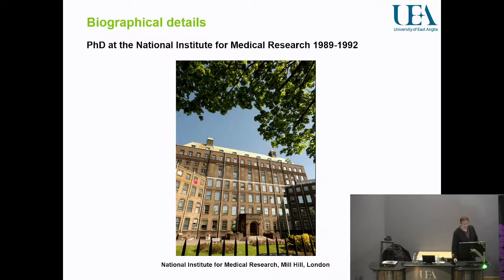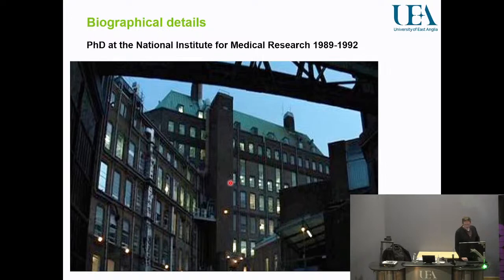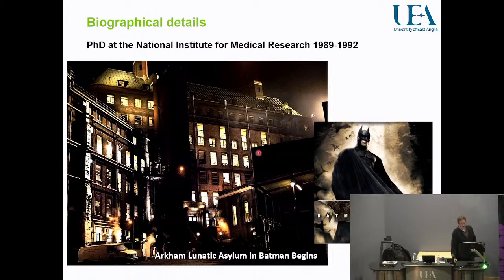It's quite an imposing building on top of a hill in North London. By day, it looks okay. By night, it got a bit more scary. And it's not surprising that subsequently it was used as the location for the Arkham Lunatic Asylum in the Batman Begins film. So that gives you an idea of what it was like.